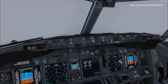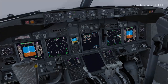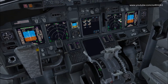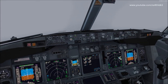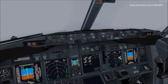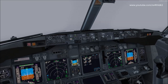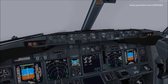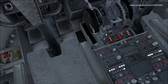KLM 41, are you able for voice? Check. KLM 104, descend to 2,000 feet, speed 180 knots. 2,000 feet, speed 180 knots, KLM 104. KLM 774, Schiphol, runway 24, Sierra 7, line up and wait.